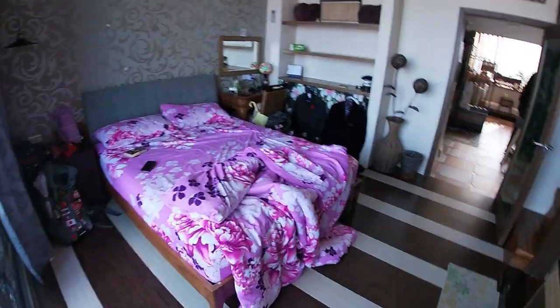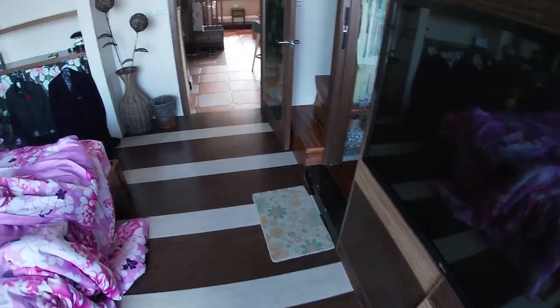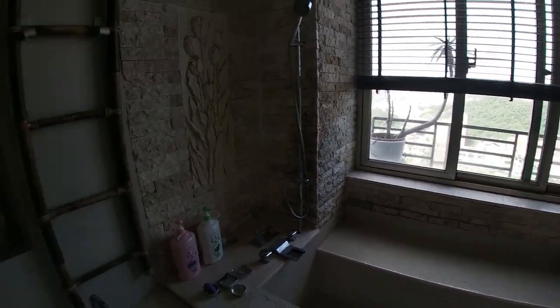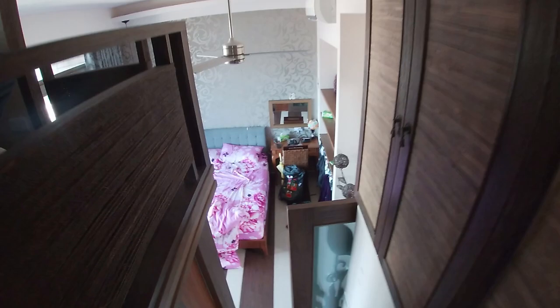And yeah, our bed's not made, but there's this cool bathtub. You can sit right up in the window and enjoy the view. And then we've got the weird second floor, which is like a loft. It's not set up because we're not staying up here. Interesting. Lots of cupboards.